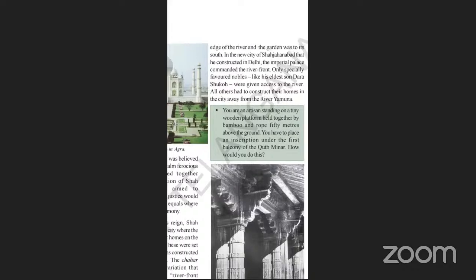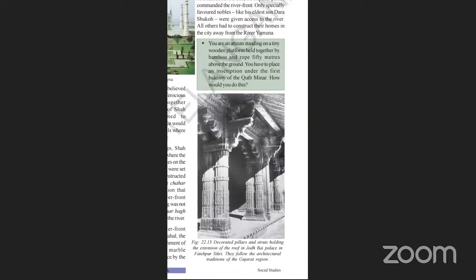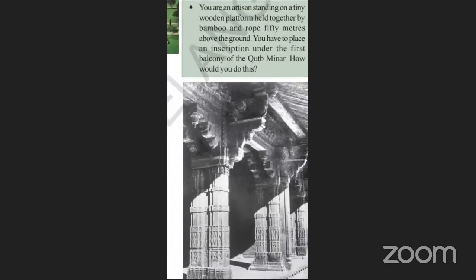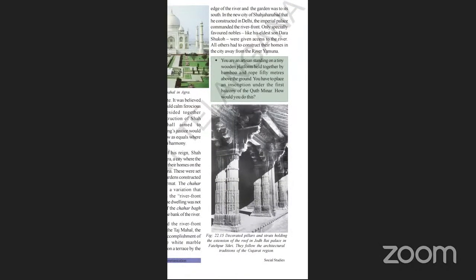Decorated pillars and struts holding the extension of the roof can be seen in the Jodha Bai Palace in Fatehpur Sikri. They followed the architectural traditions of the Gujarat region. So the pillars are decorated. See these pillars. These pillars are decorated, and at Fatehpur Sikri is the Jodha Bai Palace.